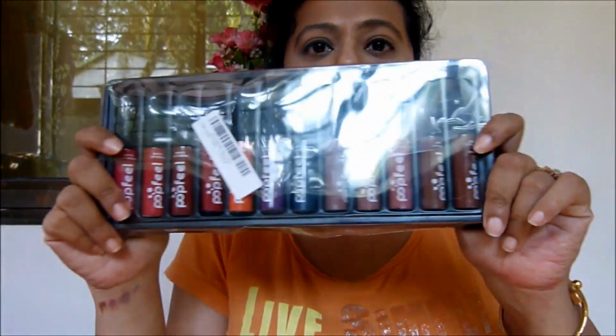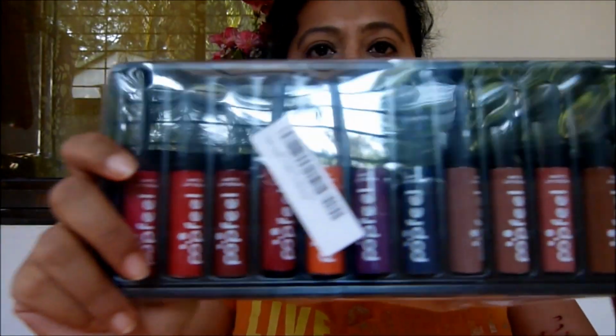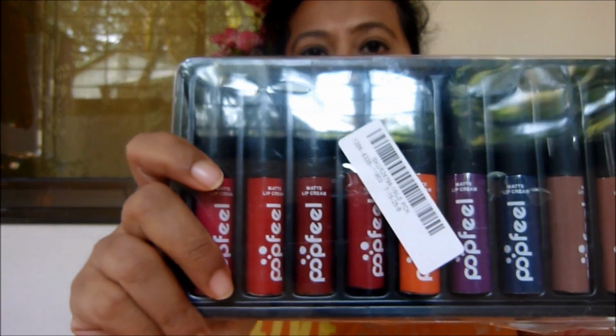I'll talk about the lipstick first. I'll tell you what the price is and how the lipstick is. The lipstick comes in a box like this. It's a set of 12 beautiful lip shades. And going by the craze of liquid lip colors recently, every brand is coming up with their own version, and bangood.com sells the Popfeel lip creams, and these are really good in quality.